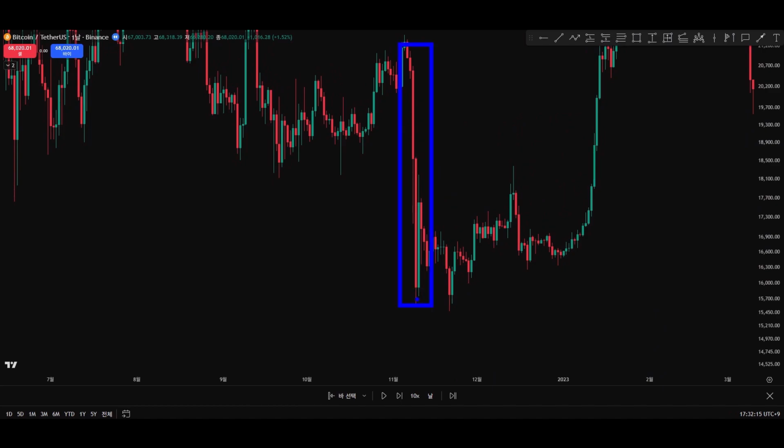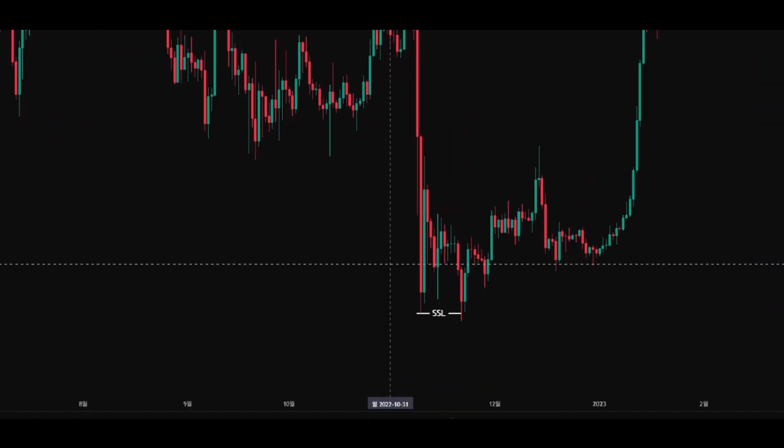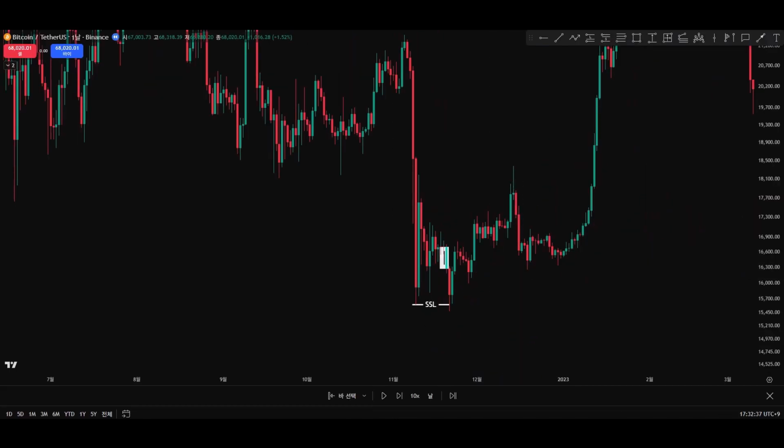The strong decline that came before finally starts to slow down here. And as soon as Bitcoin sweeps this low, price immediately reacts upward. This candle structure shows a clear sweep of sell side liquidities. The liquidity sitting below this low was taken. And this is where we can start looking for a long setup.